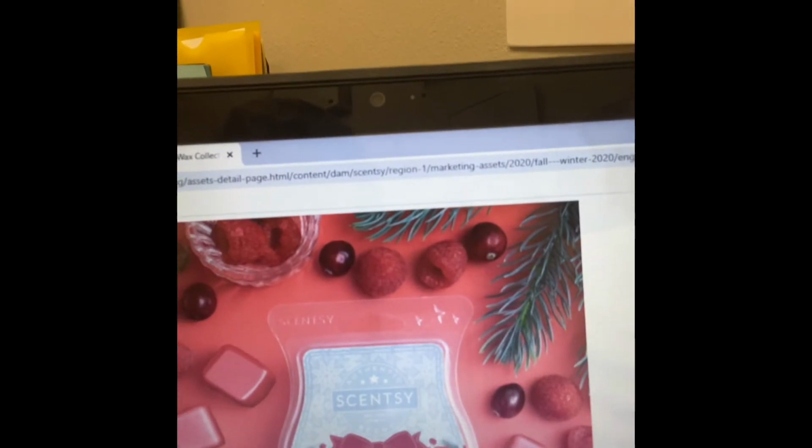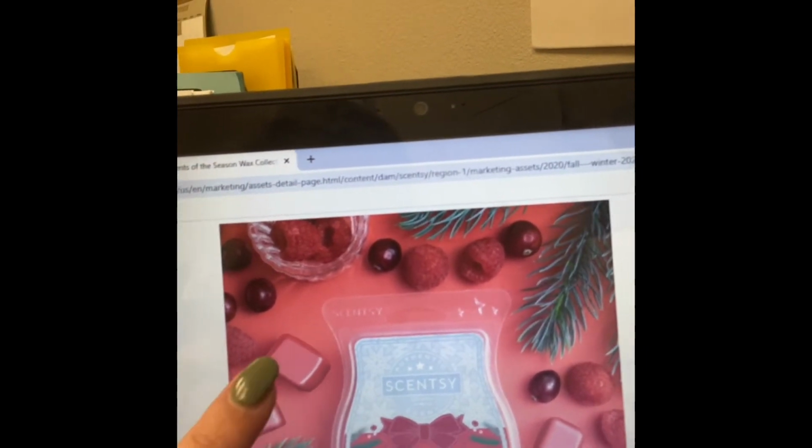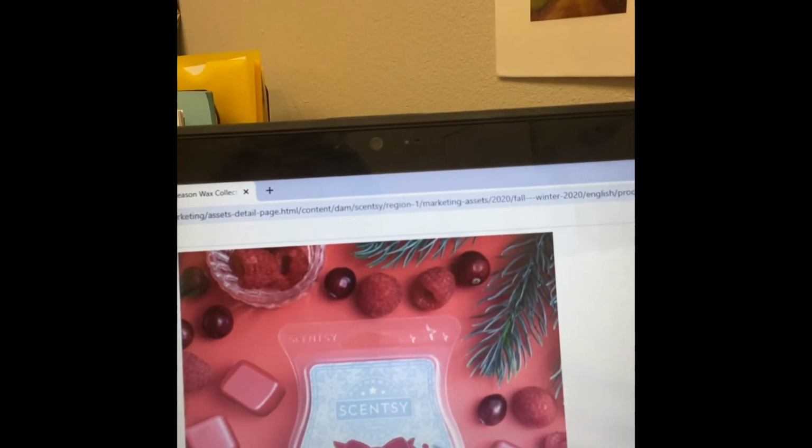Christmas berry, cranberry Christmas. I don't remember what it's called, but I love that one too. So okay, here's the packaging. Look at it. It looks almost like a little wreath bow. So red berry and spruce, and it looks like it's a red wax. But these images are just so pretty, and it makes me, of course, want to buy it.